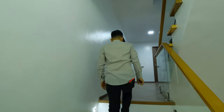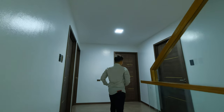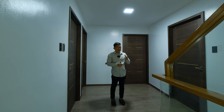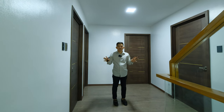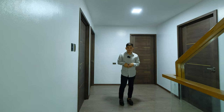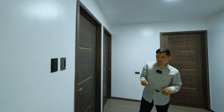Okay, over here, this is where your bedrooms are located. So in here, you have four massive, hotel vibe bedrooms. For me, no, the vibe of this is six-star hotel vibe rooms. Okay? To my right side. Now, this is the first bedroom.